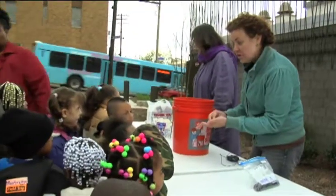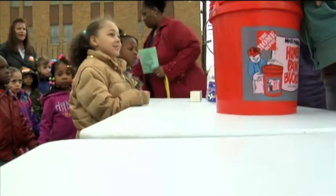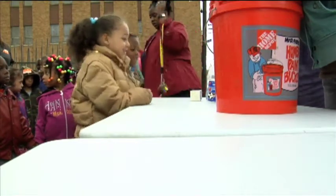So today you each are going to plant one seed, and you can take it with you to either your classroom or home to take care of it. And it's going to grow, okay?